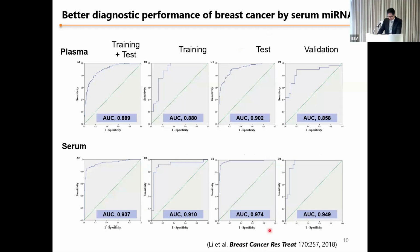So I found this paper. In it, the authors collected plasma and serum from the same individuals and checked the microRNA profiles. Then they compared the diagnostic performance for breast cancer between plasma and serum microRNAs. And as you can see here, the serum microRNA profiles showed better diagnostic performance.